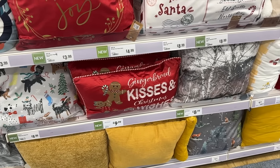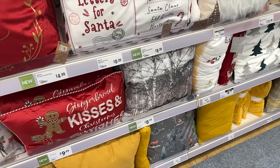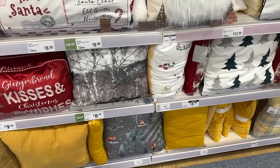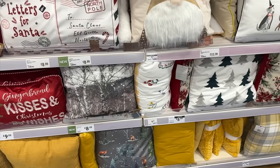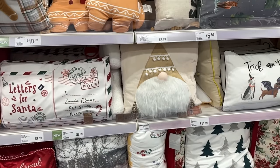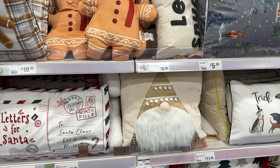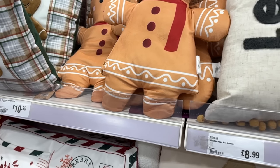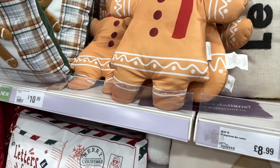Gingerbread kisses and Christmas wishes cushion. The postcard one reminds me of one that they did in Marks and Spencer's, I think last year or year before. Looks very similar. But again, they've got lots of winter Christmas cushions in here. I like this one. It's £9 and it says, "Let's snuggle."